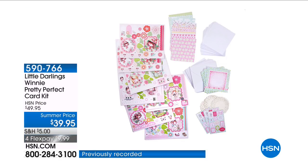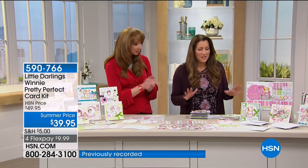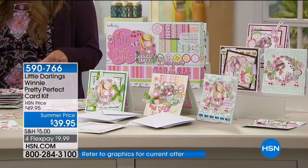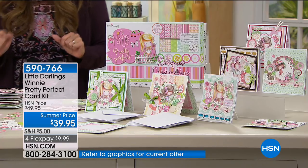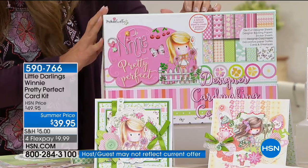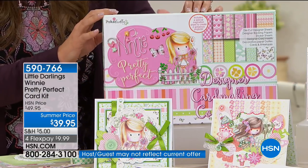So, Angie, if you will, take me on a tour of what I'm getting and what I can expect when I get this at home. Okay. Because this is exclusive to us here. First of all, we're bringing back our absolute favorite character. This is Winnie. This is her Pretty Perfect Polka Doodles card kit. It's going to arrive in this beautiful box. This is a really good solid box for you to store everything in.